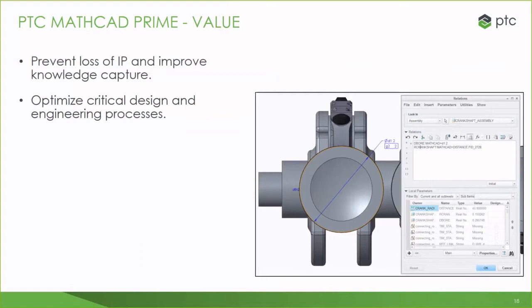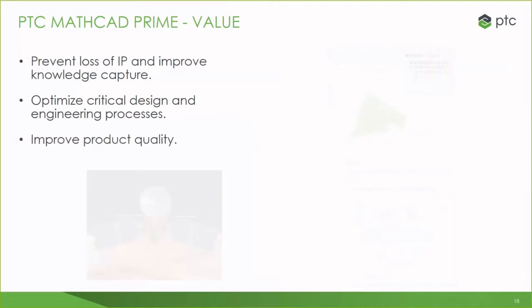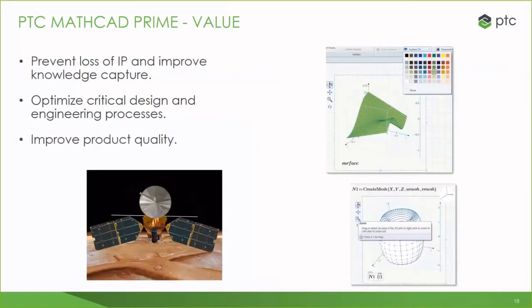It's going to help you make better engineering decisions and better products because you're doing analysis-driven design. You're constantly pulling in dimensions and parameters from your 3D CAD and making sure it's fitting what you need it to fit. And then it's going to improve that product quality because there won't be any errors like there were with the Mars robot with units or anything like that. It's going to convert the units for you or tell you when it can't.